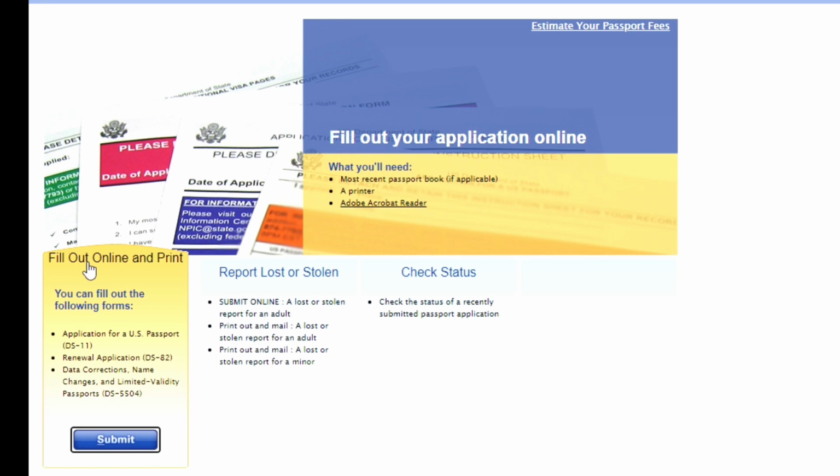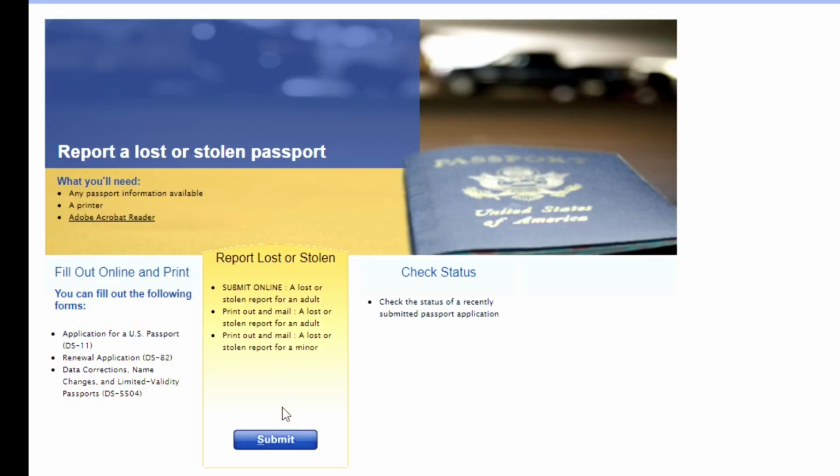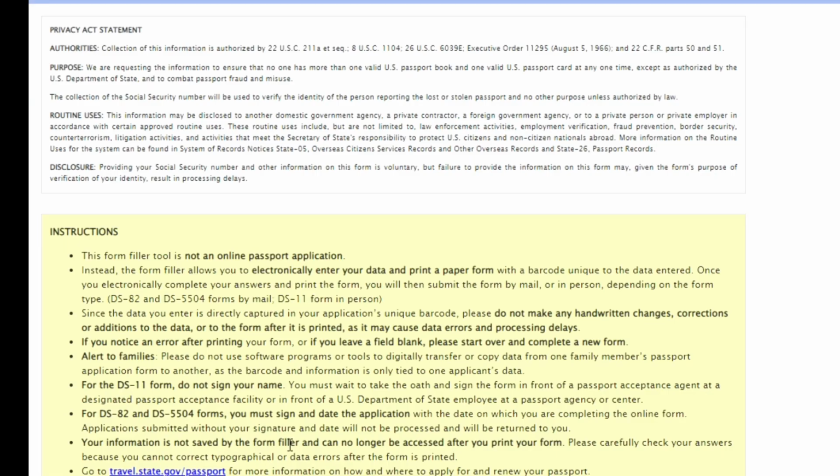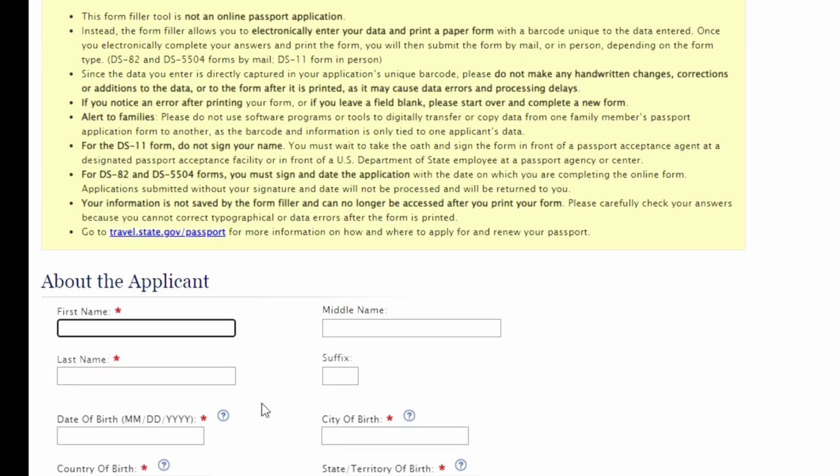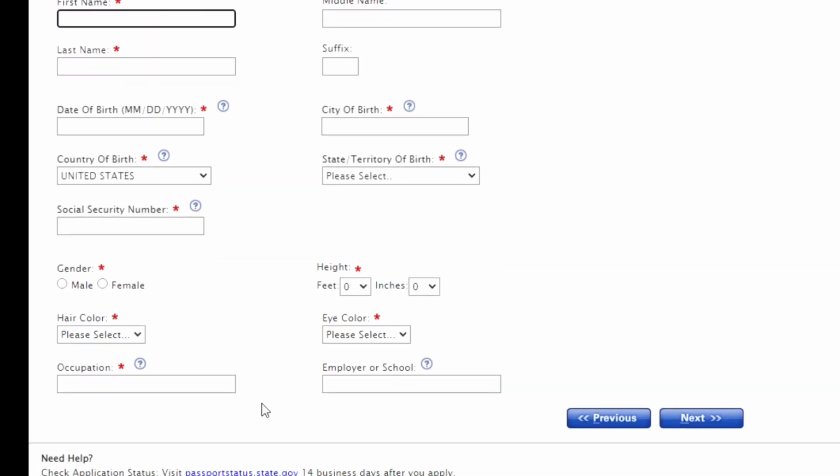You can also use the form filler on the website to help you fill out the form, and the good thing about using this is that it will create both a report of the lost or stolen passport as well as an application to reapply for a new passport, which is the DS-11 form, since it will require the same kind of information from you. As I said before, once you report your passport as lost or stolen, it becomes invalid and you will have to apply for a new one, which I'll cover in the next section.